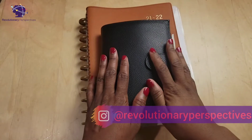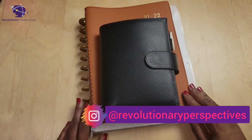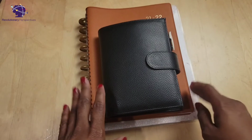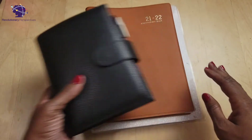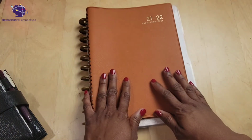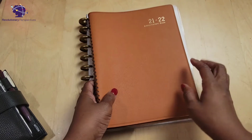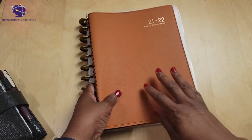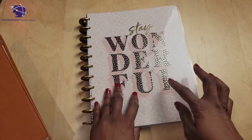All right, so here is my planner stack. We are going to talk about, I guess, mostly what has changed. So probably really focus here on the A6 because the majority of my system for work hasn't changed. I'll try to link in the cards the video where I briefly mention the way that I use my work planners, but we'll do just a quick run through.